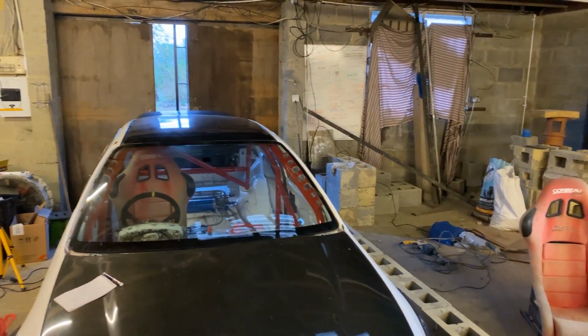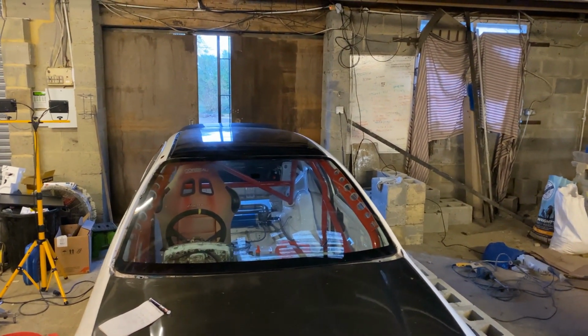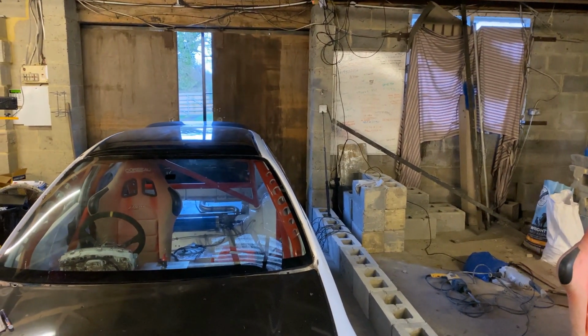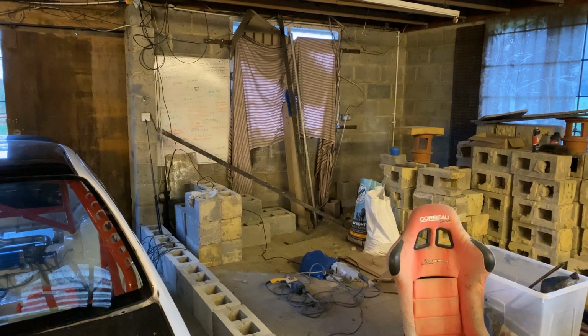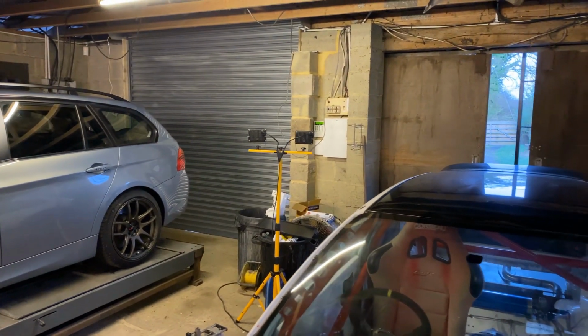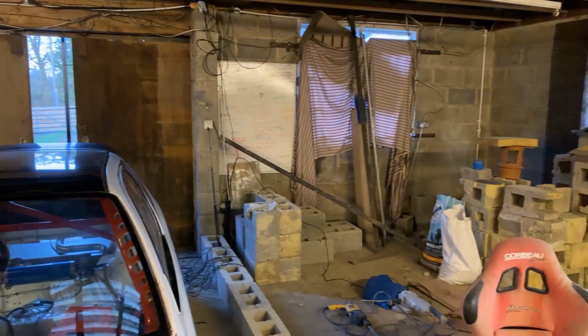So that was the standard entrance when we bought the place. It's currently about 1,800 square foot. That'll be the dyno entrance, and we'll put a roller shutter in as we have just there. So there'll be another roller shutter going in this side.